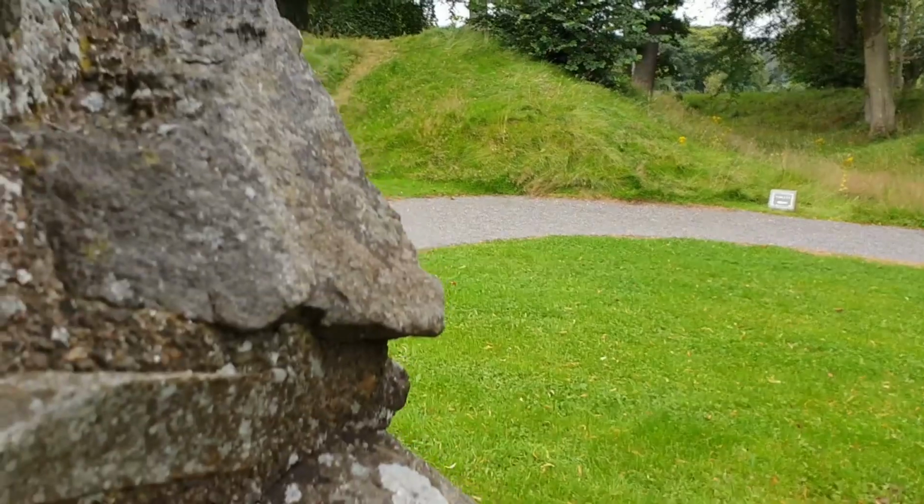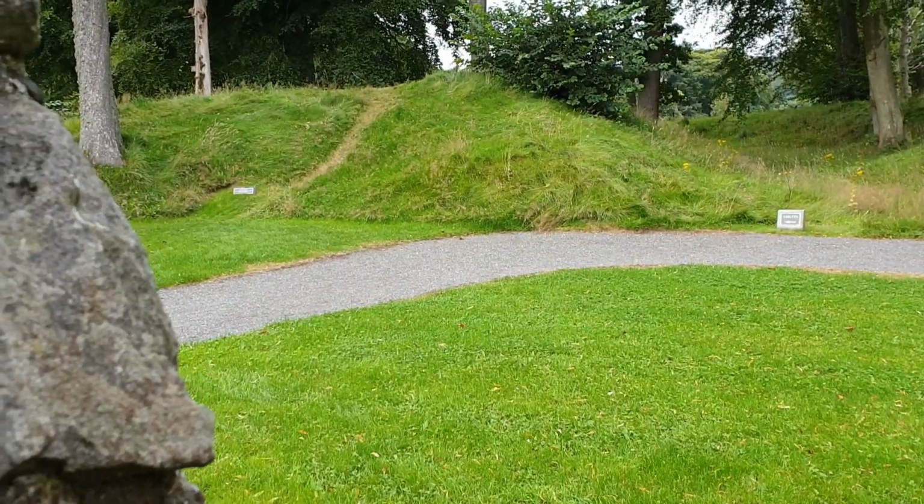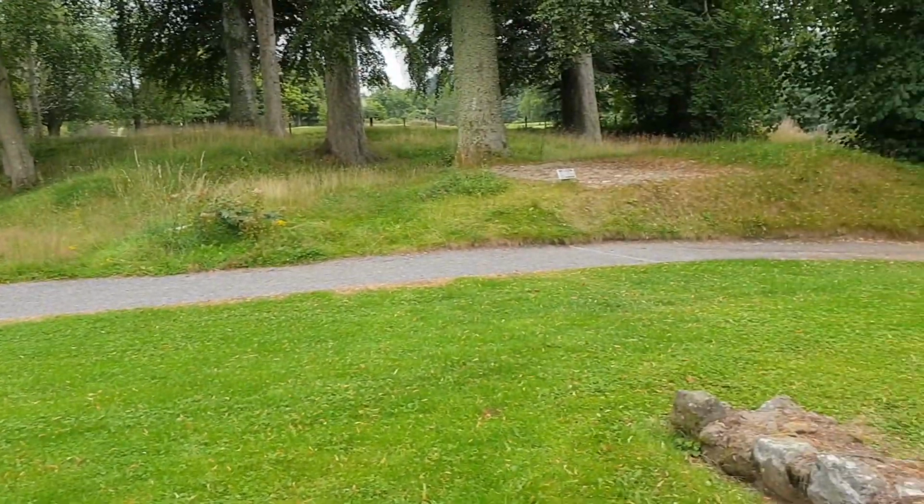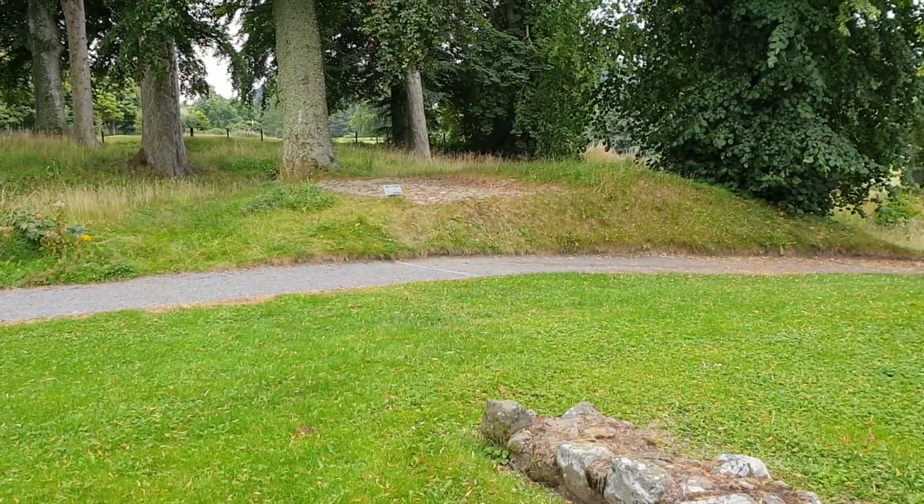So there was a bit of defence. The grass earthworks there is a kind of ravelin, as I thought it would be. A kind of defence from attackers from that direction. That is a ravelin, and now let's see what's in the castle itself, or the palace itself of the castle. A few different rooms to explore.